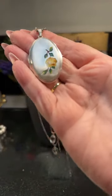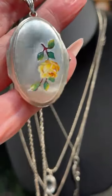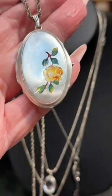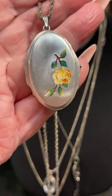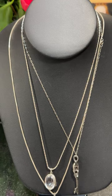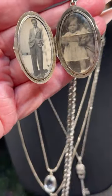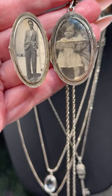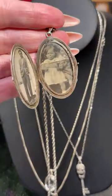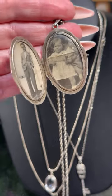How about this gorgeous Art Nouveau huge sterling locket? That is enamel, an enameled yellow rose. Now, I'm a rosy girl, yellow or my sister's, pink are my favorite. But this locket is stunning. Hi, Ellen. Now, the photos are always optional, but I did think these were cute. Now, he looks Art Deco, but the one of the little girl, and I think, is that two little girls? Maybe two little girls, or a little girl and a little boy. I love the look on her face. She looks irritated to have her picture taken.